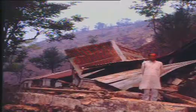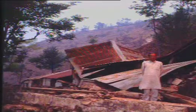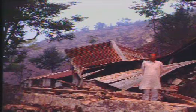Rotten timber broke under effect of earthquake shock, causing the roof to collapse. Often, the collapse of the end wall resulted into collapse of roof. In case of the light tin roof also, the breaking of rotten timber or the collapse of one or more walls resulted into the roof collapse.